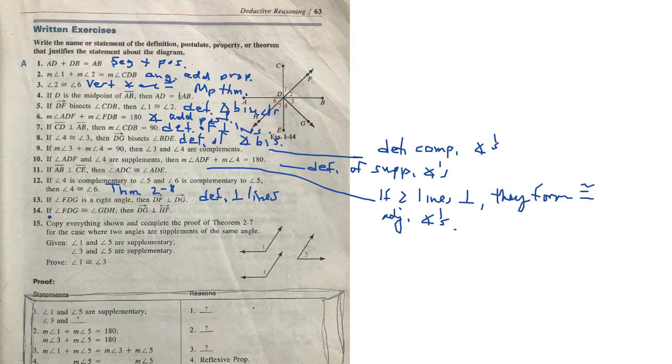And the last definition, yay, if angle FDG is congruent to angle GDH, oh look, these are two congruent angles that are adjacent, then they're perpendicular. And that's our theorem 2-5. I'm just going to write theorem 2-5 to save me some writing. Theorem 2-5 says that if two adjacent angles are congruent, then they're perpendicular.